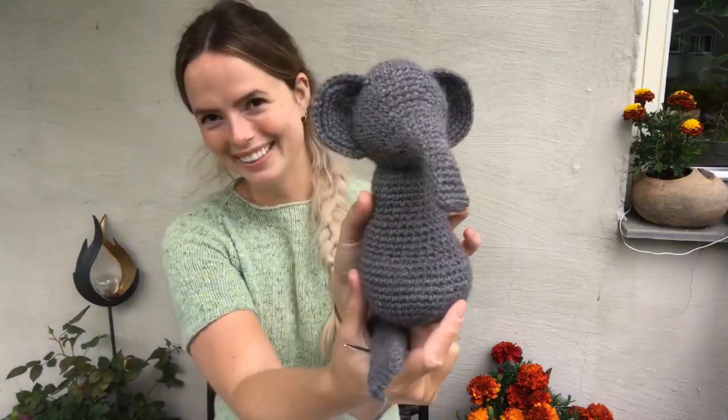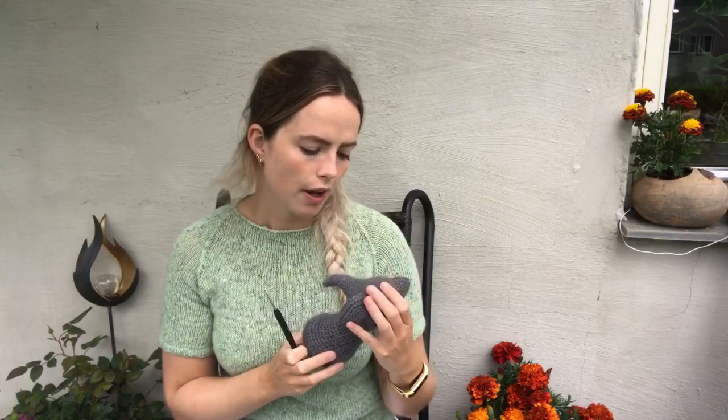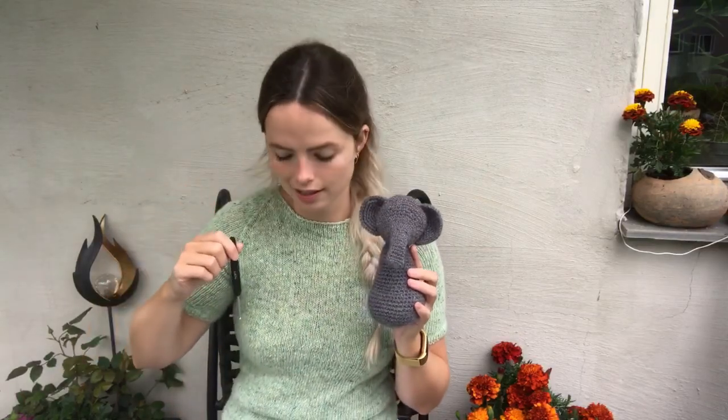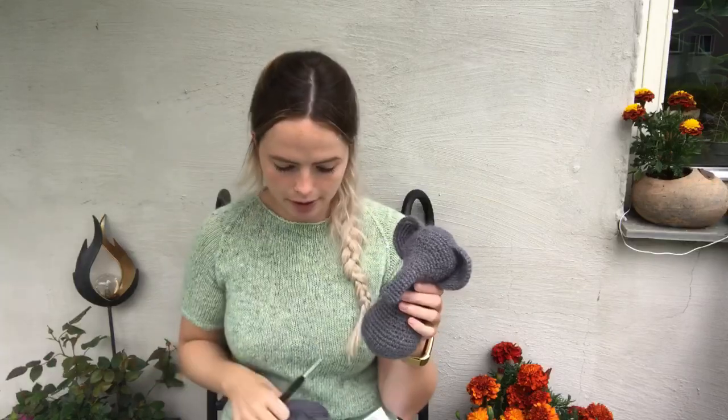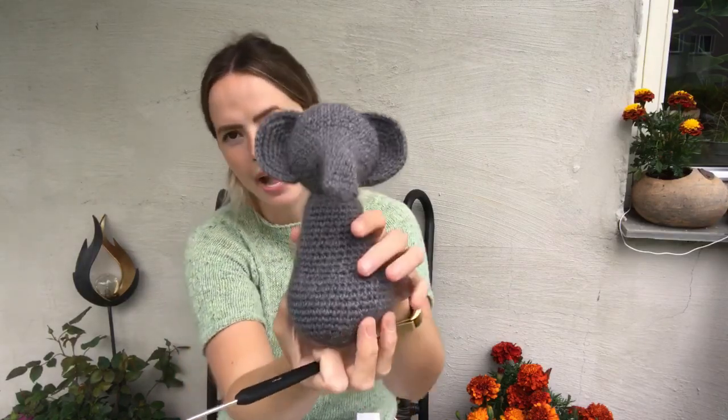So I started Birgit. It's an Aran weight, and the book gives you different recommendations for different yarn weights, so you can make the stuffed animals in different sizes. And it tells you what crochet hook to use for that yarn weight and how much yarn you'll need. So if I were to use the Aran sized hook, I would have too little yarn, because I only had two skeins, 200 grams. So I just used the 3mm hook instead, which is for a thinner yarn, so it's more compact.